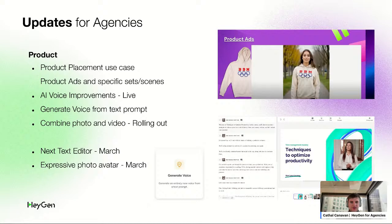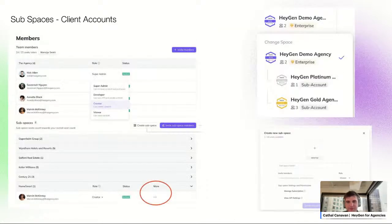Our new text editor, which is shown in the bottom right corner, will be released in March, and the expressive instant avatars will also be released in March. And that answers the great question I think we had from Alan around how we create more expressive avatars and videos. That will be in the product quite soon for you to try out.